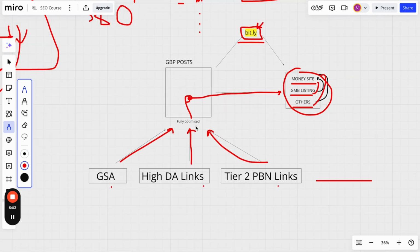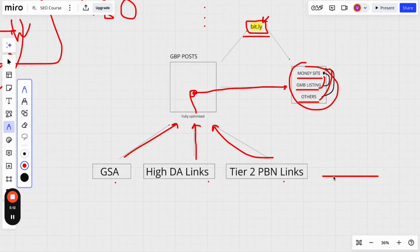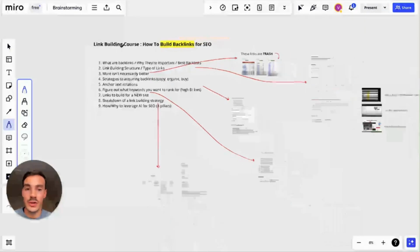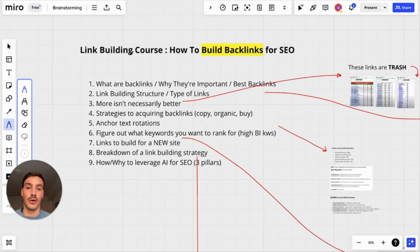Okay, so again, I want to go over how to build these links, why they're important, and all the types of links there are. So I'm going to play a clip from a different course of mine, which I recorded in the past, but it very much applies to this. Let's go over exactly how to do this right now. Now I'm going to show you exactly what you need to do, every single thing in detail, to learn how to build backlinks for your business.